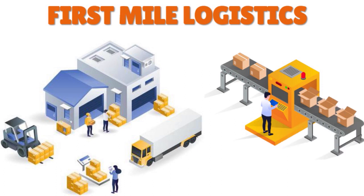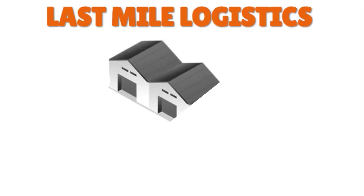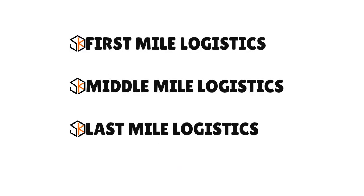Keeping things accurate is the first mile, and the first mile can ensure that on-time deliveries are happening to your end customers, okay? So what about last mile logistics? Last mile delivery is the process of getting the product from a distribution center to the customer or a retail store. Okay, so it's really important to understand the three parts. Now that you have a clear understanding of the three levels, first mile, middle mile, and last mile, let's move on to step number 2.